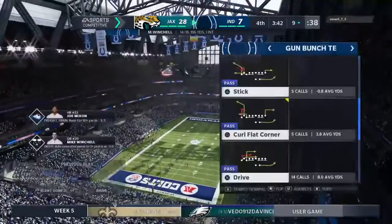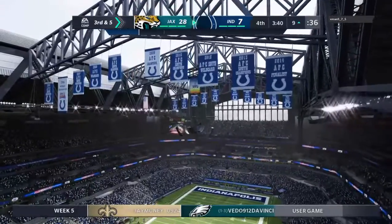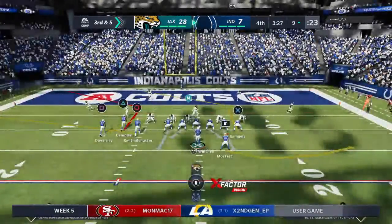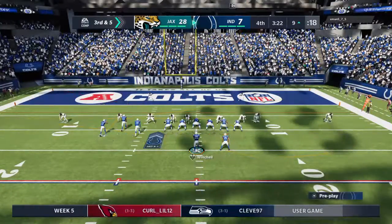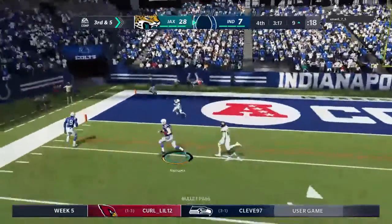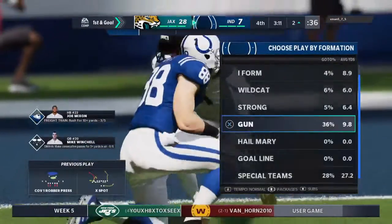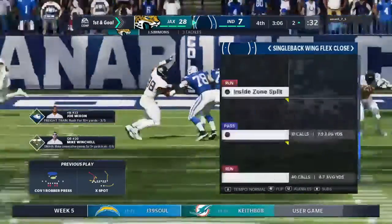And now they're inside the 10 as he's brought down at the 9. It'll be a gain of 4. And all of a sudden here, it's 3rd down. Out of the gun, they'll look to throw. This will be caught at about the 5. And the Colts are going to have 1st and goal as they try to finish off this drive with 6 points. They're able to convert on 3rd down, and that sets up a 1st and goal.